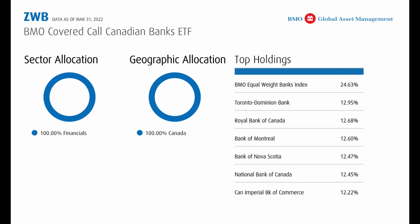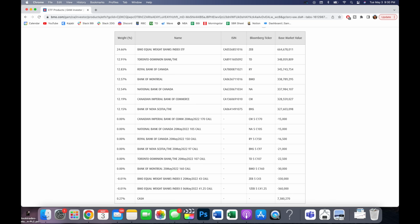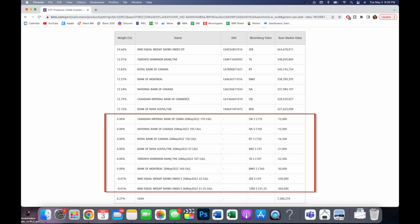It goes without saying that if you look at the exposure for this fund, it is going to be obviously 100% financials, also 100% Canadian. And if we were to toggle over to this page that shows the exact holdings within the ETF, well, you're going to see the major banks, of course, followed by a bunch of different covered call options. This is essentially what they are doing for you.